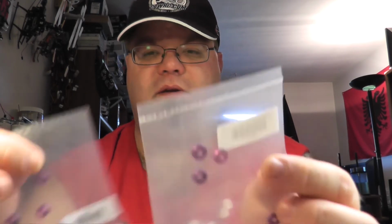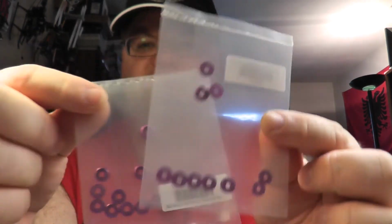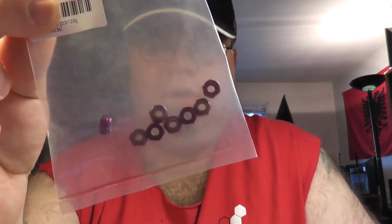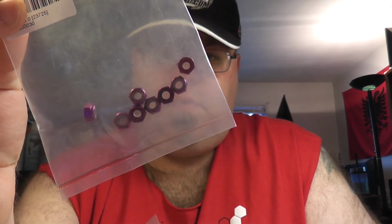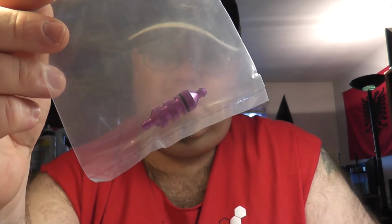And then some more bling: 3 millimeter countersunk washers for my Savage, and 5 millimeters. I don't know if I actually need those or not. I couldn't remember if there are any 5 millimeter on my Savage, but I went ahead and ordered them while I was on there. Also 4 millimeter purple nylon lock nuts, and a purple fuel filter.